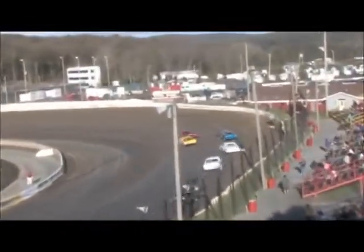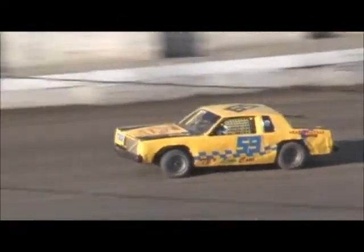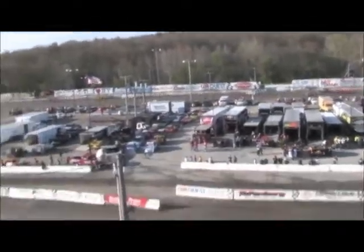Back to green, down to the front stretch they come into turn number 1. Rodney Rescott pointing the finger there to Ed Bichond as it looked like he got on the gas a little bit too early, and that's going to bring yellow right back out on the speedway.